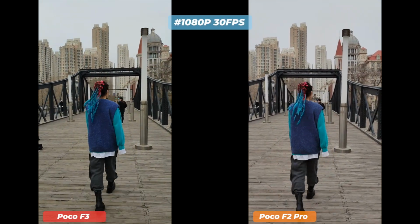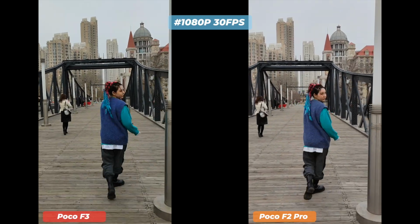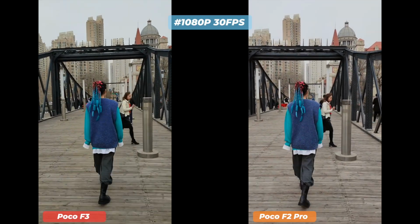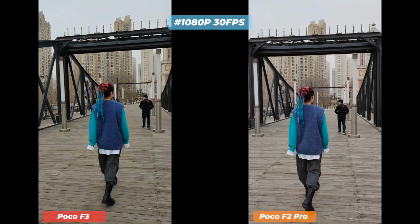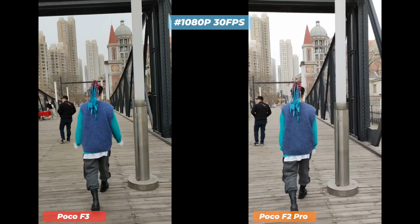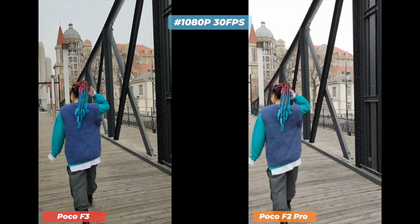These video clips are recorded at 1080p 30 frames per second. If you don't know yet, then none of these two smartphones got OIS and depends on EIS for stabilization. I think both did similar, but definitely there is more jitteriness in the clip recorded with Poco F3. Dynamic range is better on Poco F2 Pro. Not only that, skin tone is also close to reality and colors are vibrant and true to life.